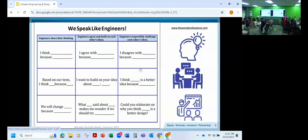And on the flip side of it, I made a copy of We Speak Like Scientists, because really engineers, they are mathematicians, they are scientists, they are engaging in agreement and disagreement, they are observing things, they are articulating their thoughts, and even our youngest children can do that with support. And so I encourage you to take some of these sentence frames or sentence stems to use with your children, regardless of age or ability.